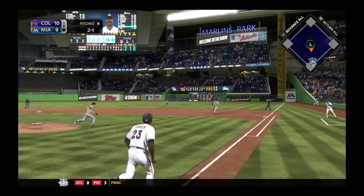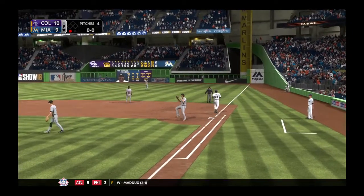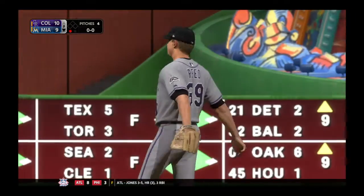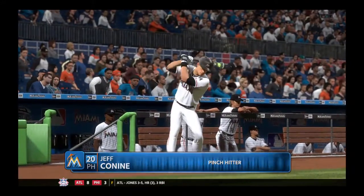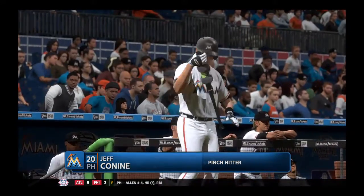Weekly hit towards first. To his right, Helton, and he'll take this to the bag himself. One gone here in the 9th. The pitcher, number 31, Rob Nen. Jeff Conine will pinch hit here, and he's the potential tying run. Number 20, Jeff Conine.